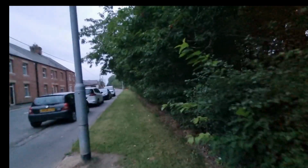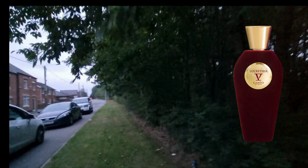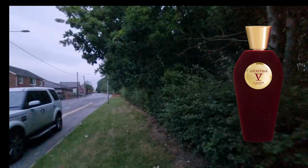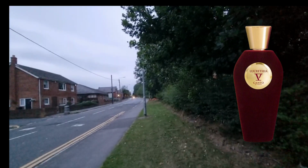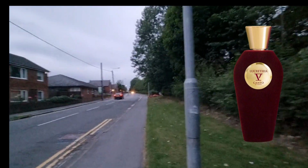So first up is Lucrethia Cinco Canto, that one. It's the one that smells a bit like, well, a lot like Black Opium. And this was obviously one I wanted for that reason, because of its similarity to Black Opium. It's basically this beautiful kind of coffee dark vanillic fragrance, with a lovely jasmine running through it. It's sweet, it's warm, it's cozy, it's very luxurious.